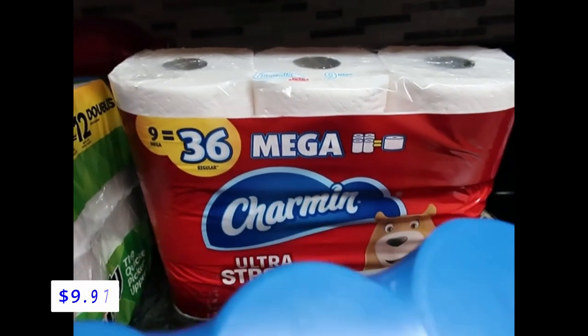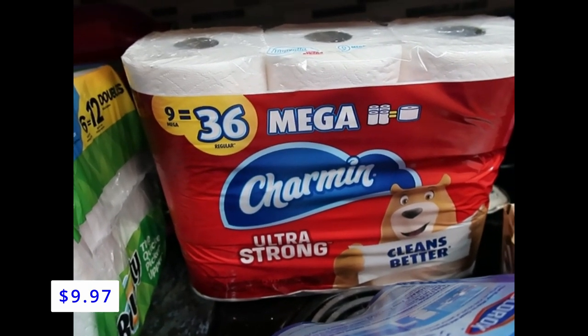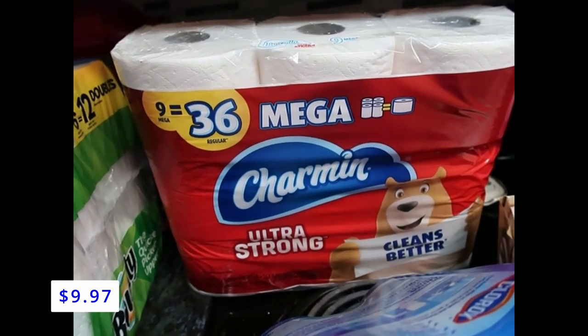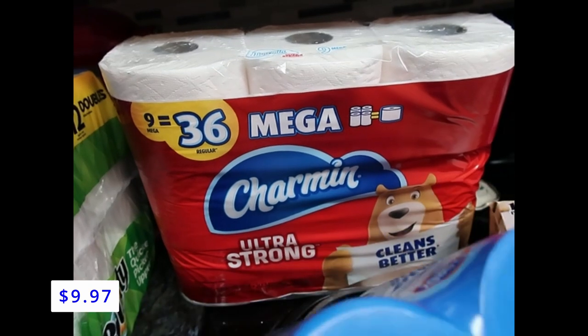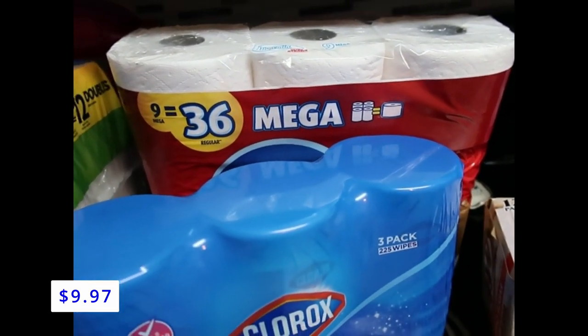Some more toilet paper, because I'm never going to run out ever again. Even though I didn't run out during the whole COVID thing. I mean, I just bought some right before everybody started freaking out. So, I don't know what the big deal is, but they're gonna run out.